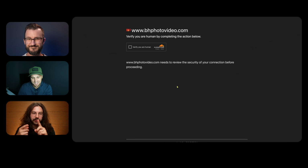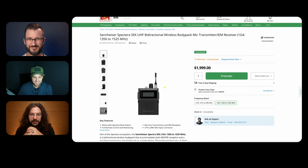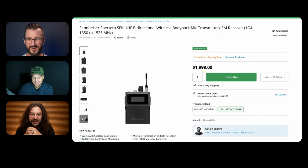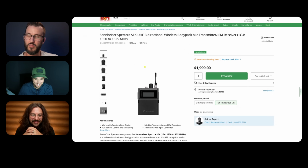3 cables just to have RF. Here's the kicker. It is crazy. You're getting both the in-ear monitor pack and the wireless transmitter in the same body pack.